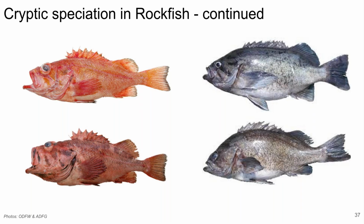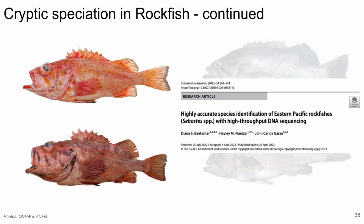With that, we needed to find a panel that could distinguish between both species. We decided to first try a panel that was previously published by Diana Bacher when she was down at the Southwest Center, now up at the Alaska Fisheries Science Center. This panel used 95 microhaplotypes to identify multiple different rockfish species from each other.